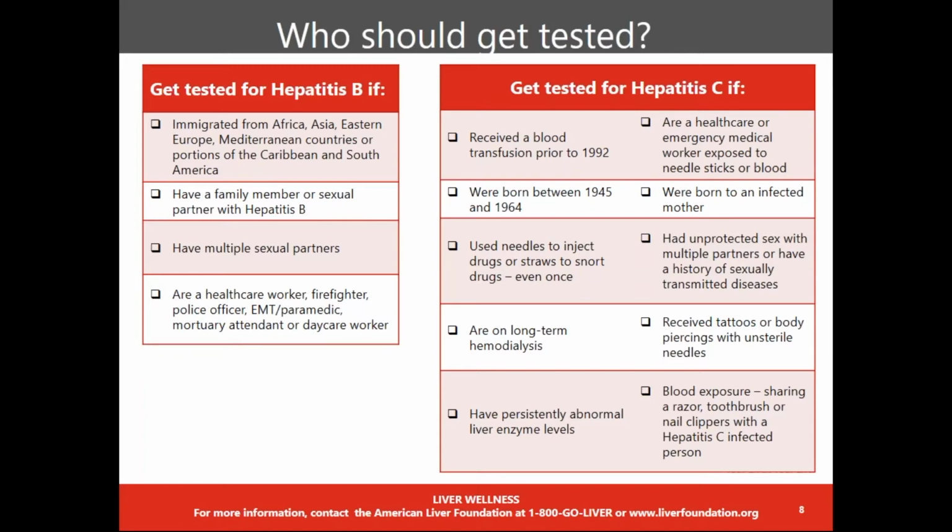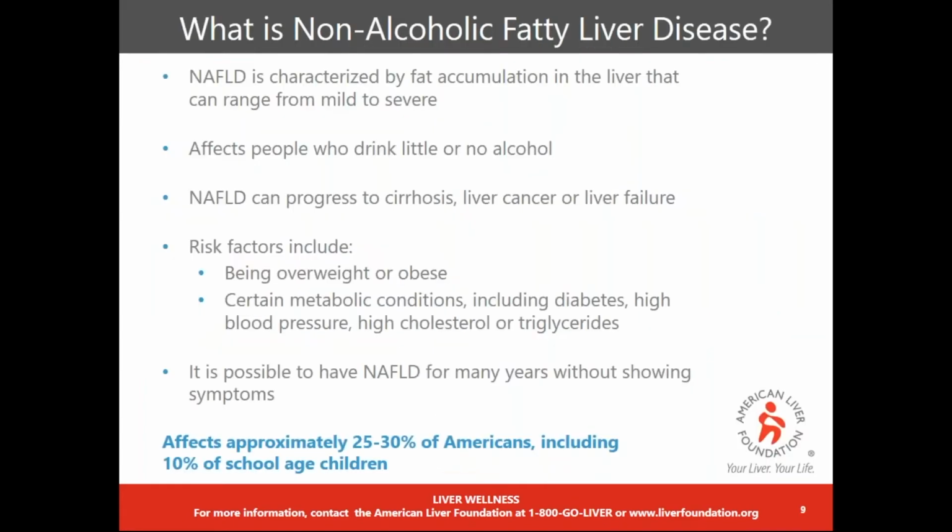If I'm at risk for multiple STDs, I could be at risk for many other things. So I might want to make sure that I'm practicing safe sex, and not just one-sided. It's a joint effort, so both of us, or the folks that are having sex, should be mutually protected. Tattoos and piercings, like I mentioned, and exposure to nail clippers and razors. That's a lot of information.